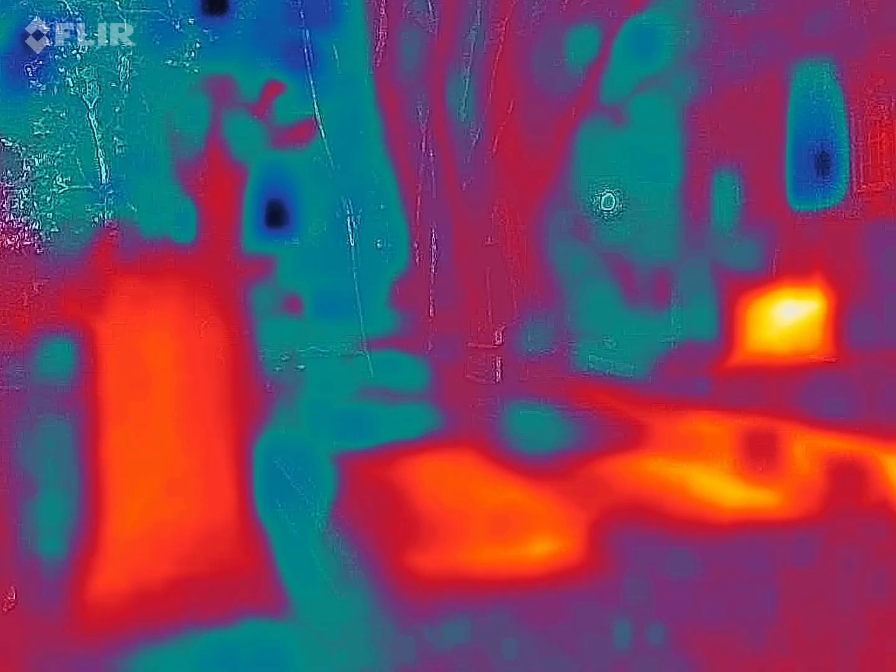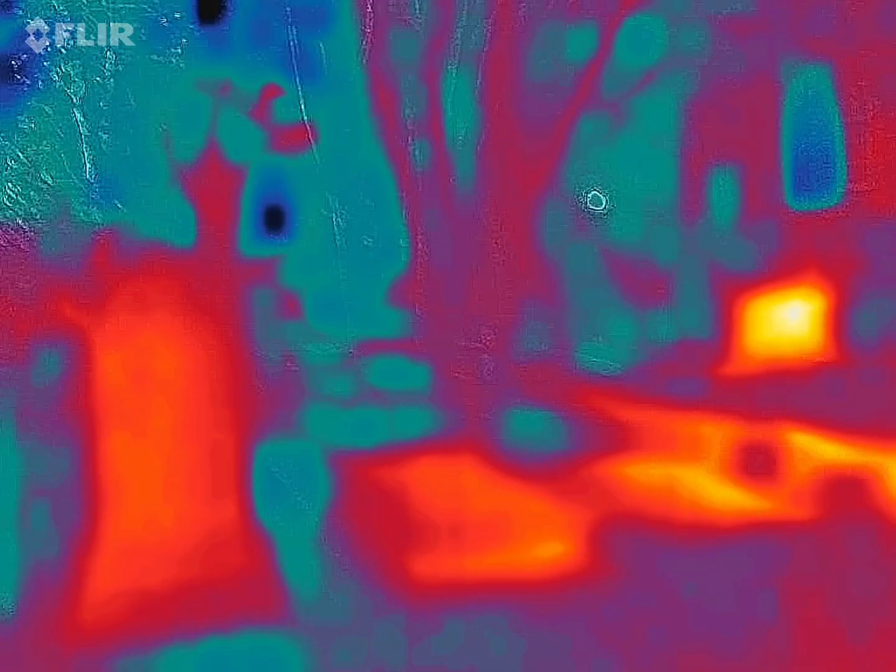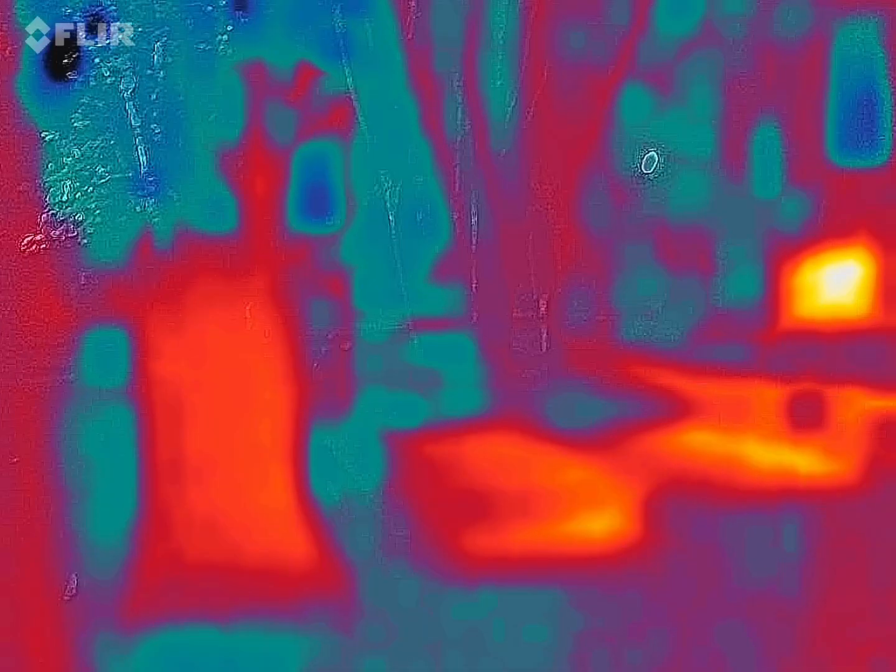So let's see. Just so you guys know, the two cameras right here. Here is your photograph that was taken. Your apparition is right here.